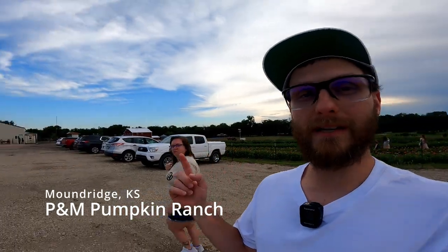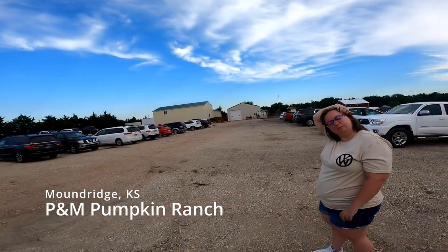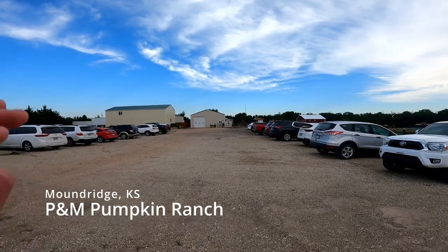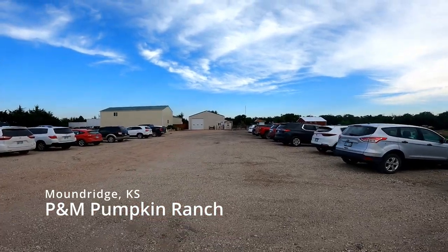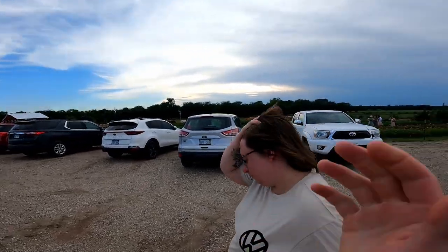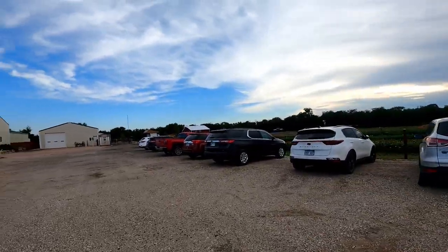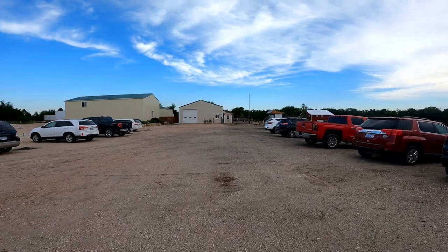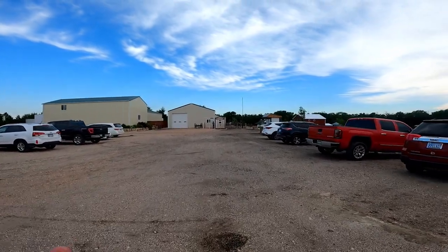That's Evie. This is the P&M pumpkin patch. We are getting married, and this is where we're getting married. But first, this night is called Summer Nights because look at all these beautiful flowers. We'll go show you some more stuff open. We're gonna show you guys pretty much everything, and we're gonna plan out our wedding stuff here.